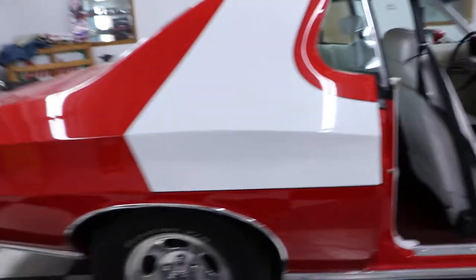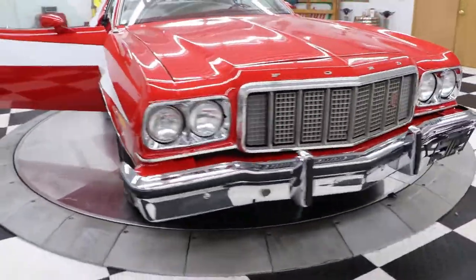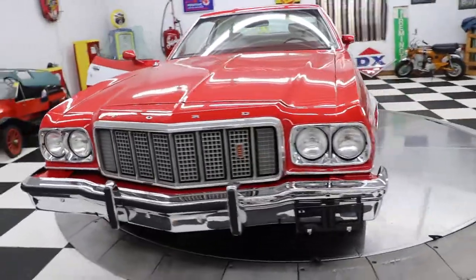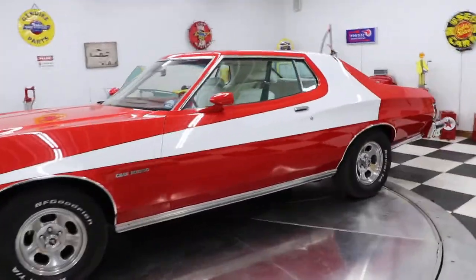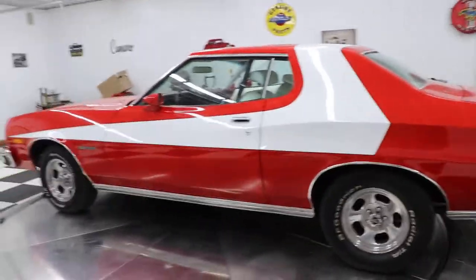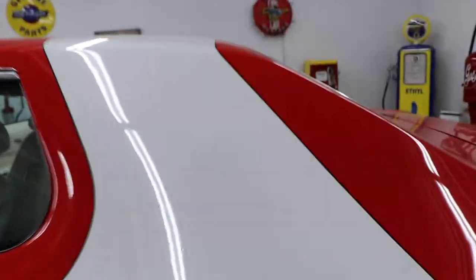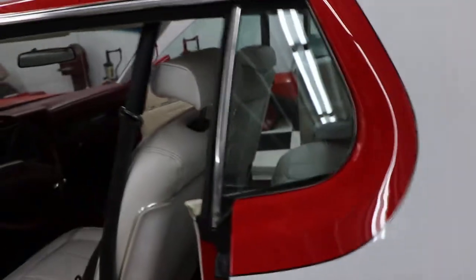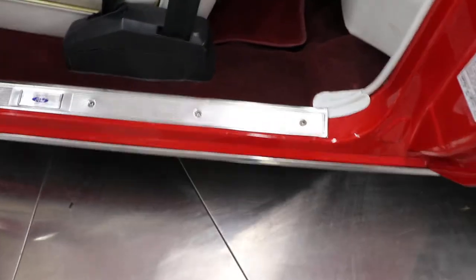We have the original build sheet on this car. Like I say, we also have the Marti report that shows and verifies everything that I am telling you in this video. The car was driven in here 150 miles. So it is a very good driving car. Has ice cold air conditioning. The glass, the trim, all the bright work around the windows is all in good shape. There's your door panel, your door sills, your sill plates. They're really, really nice.